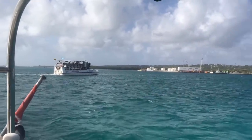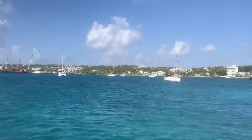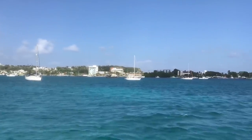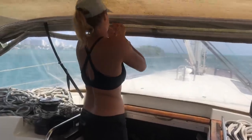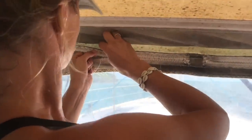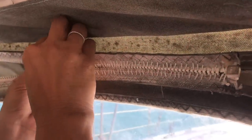But now it's time to wrap up things here as our stay in San Andres comes to its end for this time. We are sailing back to Shelter Bay in Panama with a quick stop in Bocas on the way. So it's a temporary fix because the zipper was shredded off by the strong wind here. So it's time to replace it.